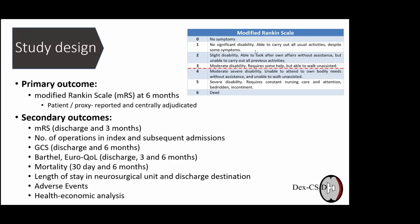3 is moderate disability, so somebody who needs some help but is able to walk unassisted. And traditionally in chronic subdural hematoma trials, we take 0 to 3 as a good outcome. Then 4 is moderately severe, somebody who is unable to attend to their own bodily needs without assistance and unable to walk unassisted. 5 is somebody who is bedridden, spending the whole day in bed, incontinent. 6 is somebody who's dead. And the modified Rankin scale at 6 months was the primary outcome.